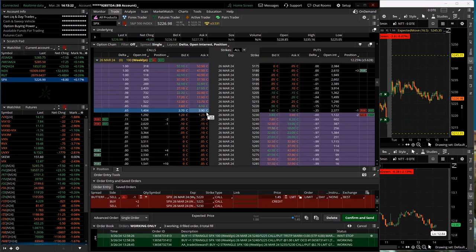Tranche two, if you're going for tranche two, you can get inverted right now. Or pick a straddle. Pick a straddle, any straddle.